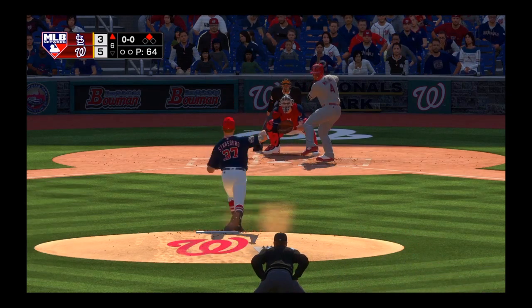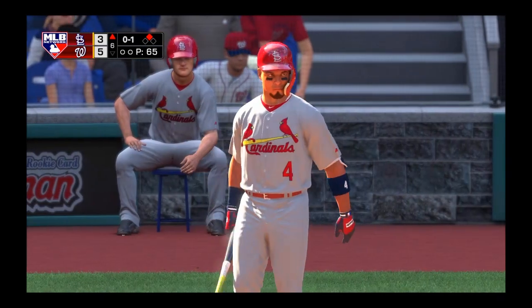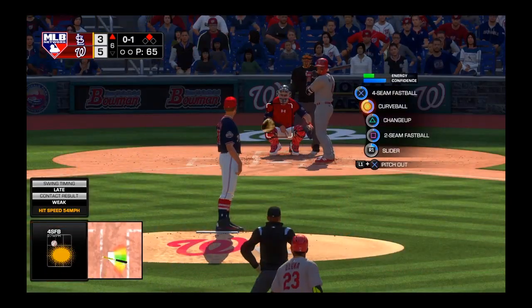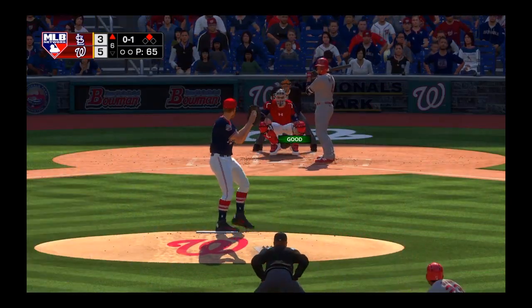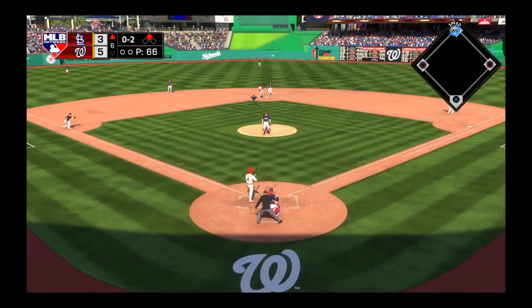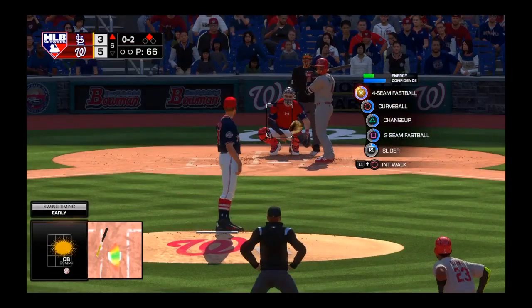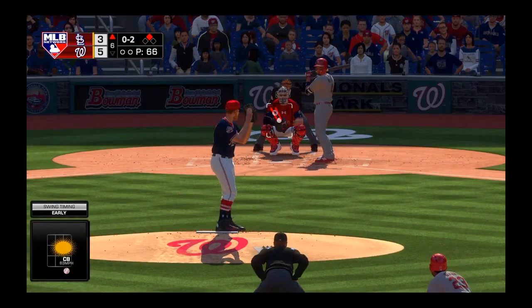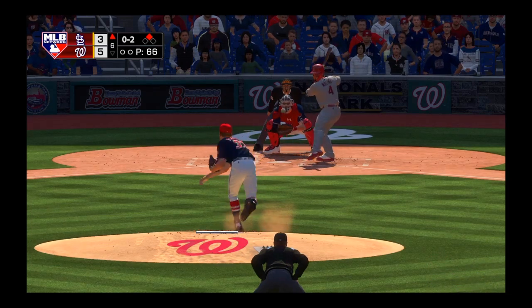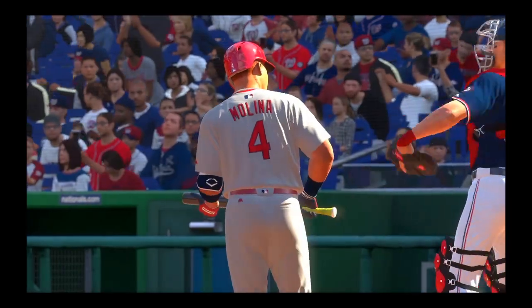Here's the catcher, Yadier Molina. 0-1 the count. 0 for 2 for him to this point. I mean, Yadi, when he first broke on the scene, was a defender first and foremost. Can't say that anymore. He's evolved into a really, really nice offensive player. Ozuna stands at second with no outs. And he struck him out. Strikeout number 8 now in the ballgame for him.